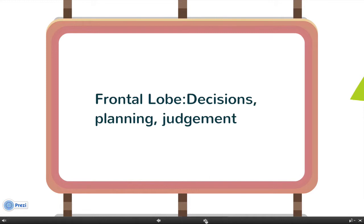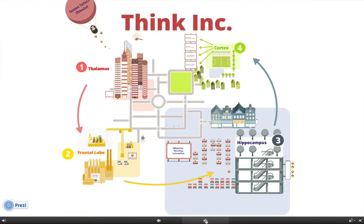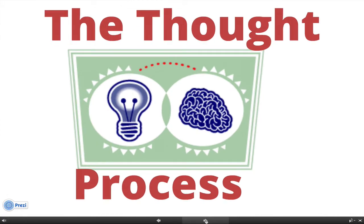At the Southeastern Distribution Center, which is the temporal lobe, we store our visual memory, or pictures and words, along with our emotions. Much like our manufacturing and distribution center, the thought process in the brain is much more intricate than outlined here. The brain is arguably the most intricate and misunderstood miracle of the human body. My hope is that your brain now understands just a little bit more about itself.